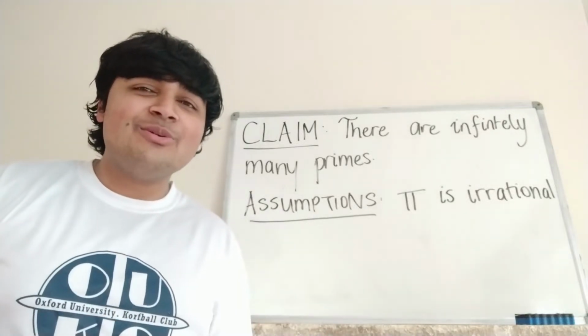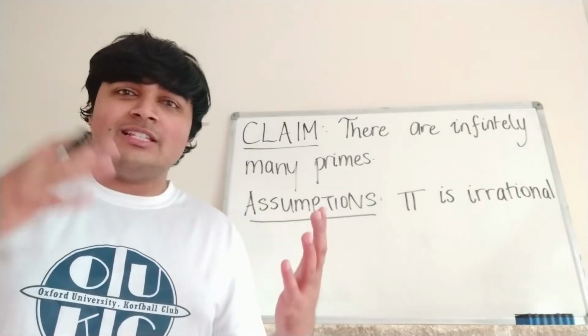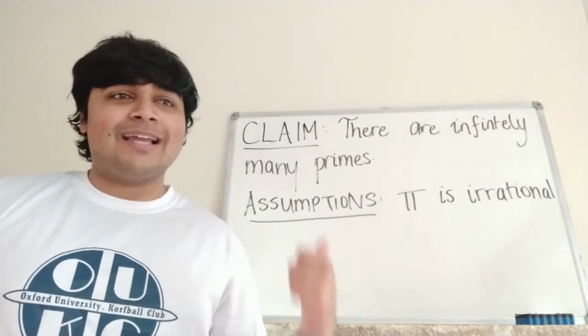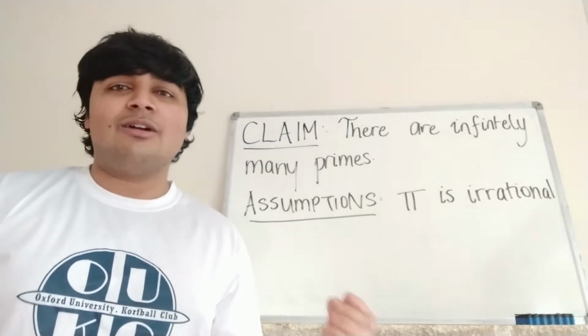Today I'm going to be showing you a fun non-standard proof. I want to prove that there are infinitely many prime numbers. Now this is a result that has been around for quite a while, over 2,000 years in fact. The earliest proof dates back to Euclid, and that was a proof by contradiction. Whenever you're introduced to proof by contradiction, this is generally the standard example they give.